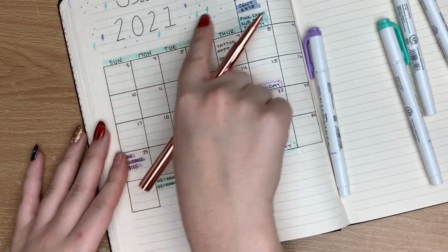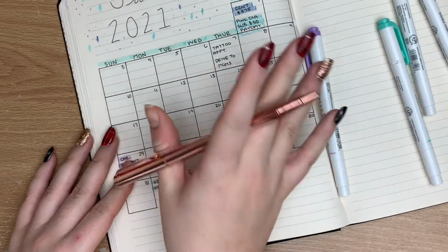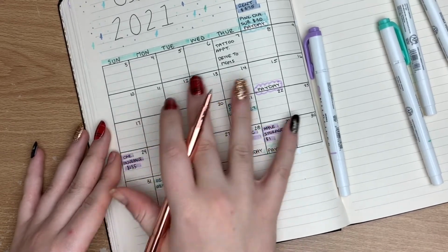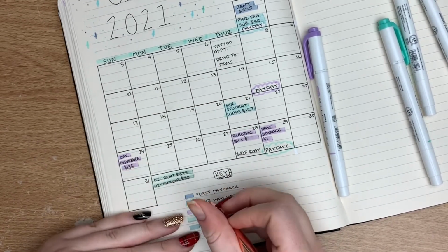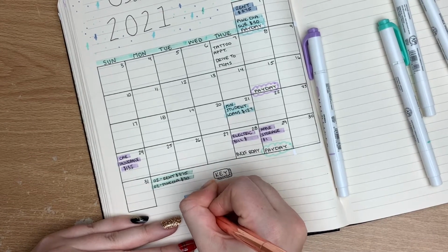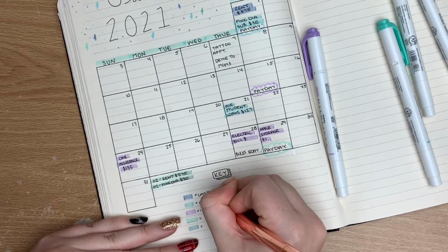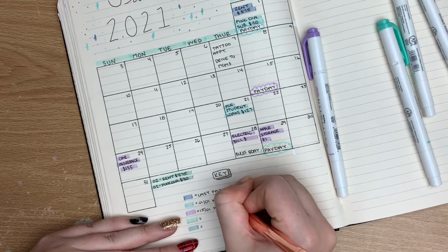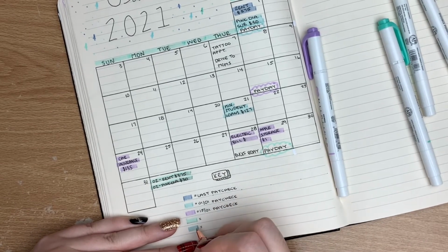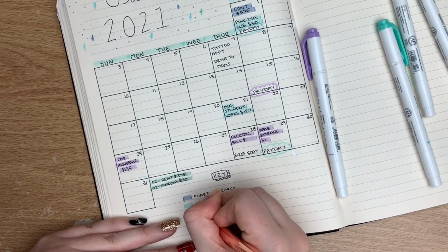And I put these little snowflake looking dots and stuff. So I just thought it would be cute to fill up the space and make it a little bit more pretty. So purple is our 1501 paycheck. Then this teal color is our 2901 paycheck.